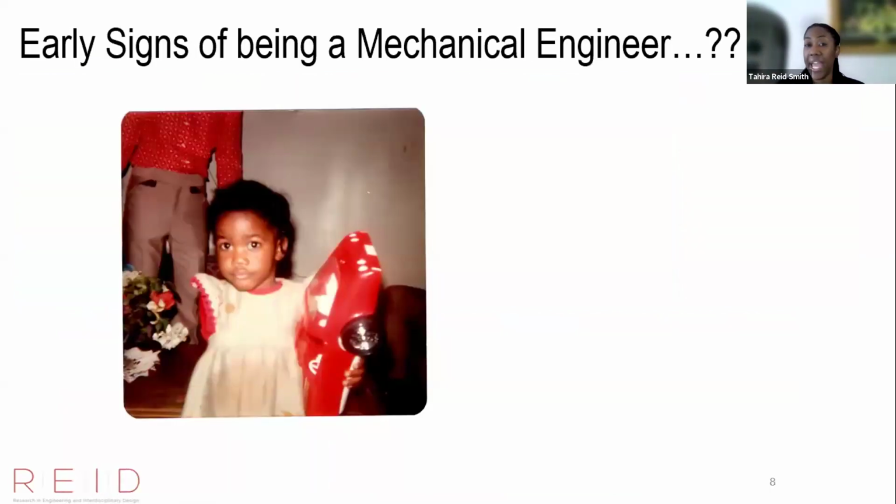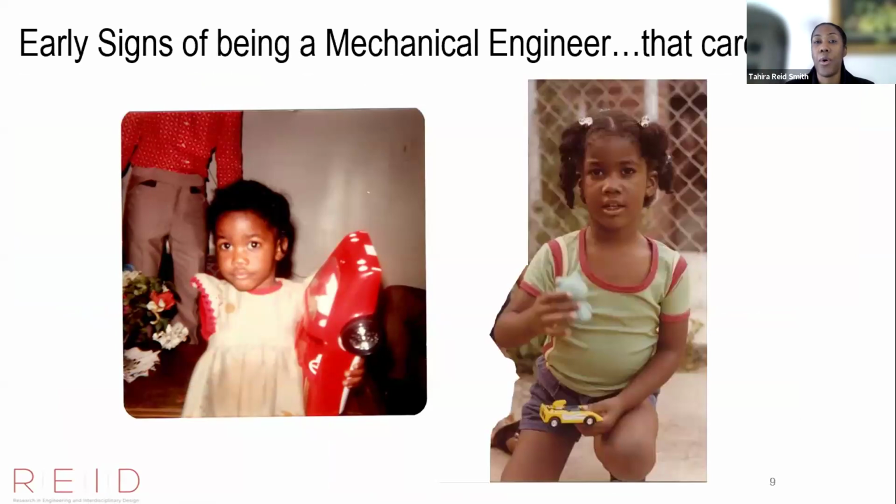And at a very young age, I just loved playing with this toy car. I used to carry it around like a doll. And I know it's a stereotype to say mechanical engineers fix cars, but it was funny. I used to carry this thing around like a doll. And then, I found out that I'm a little bit more interdisciplinary. And I see myself playing with this car again, a small one, and then this little teddy bear thing. I was like, maybe I'm a mechanical engineer that cares. This is supposed to be fun.